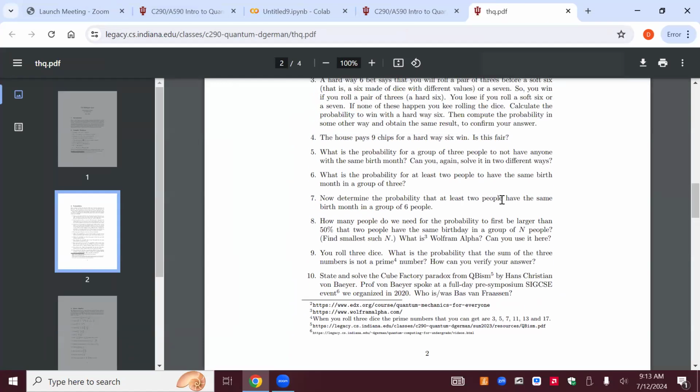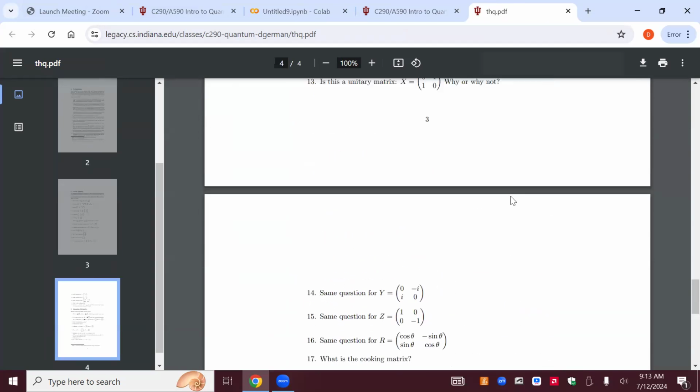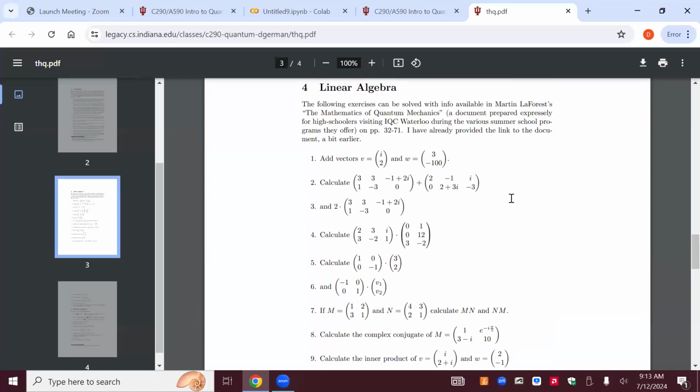So probabilities, complex numbers, and finally linear algebra. Linear algebra has 18 problems, and I have put together 14. So the question is, how can I show you where they are?